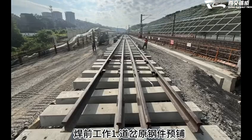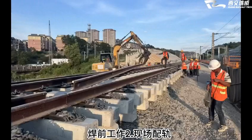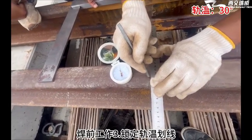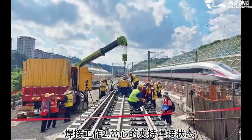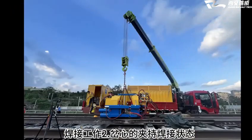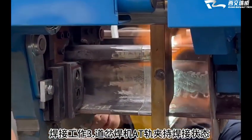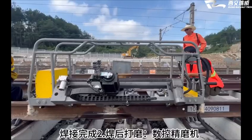The construction process includes on-site rail allocation, rail cutting, rust removal, and end milling. Welding. Grinding and flaw detection.